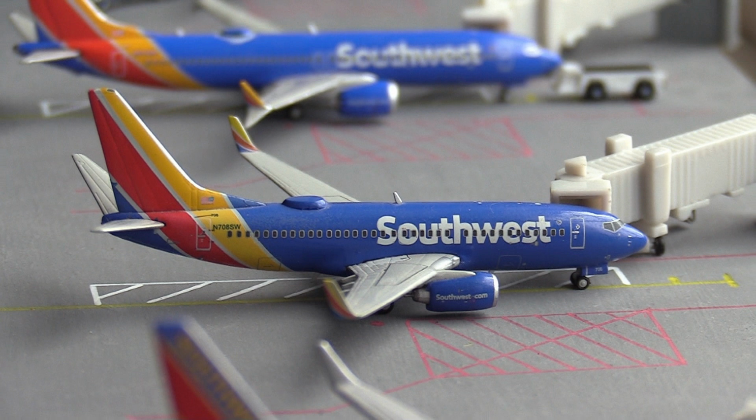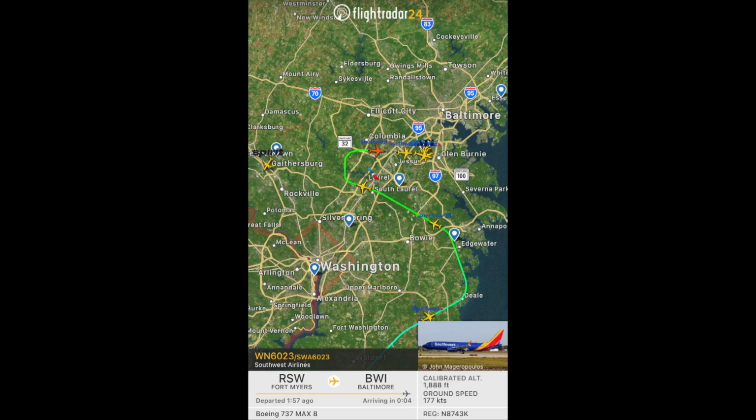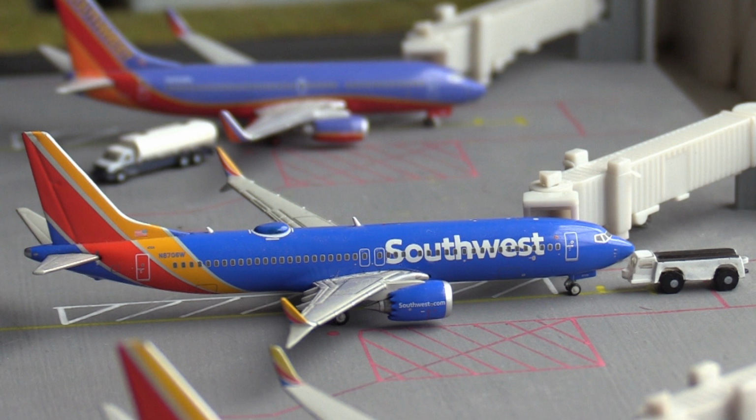And after that, here we have the return of a very special plane. Here we have the Southwest Airlines Boeing 737 MAX 8. Now, of course, these have resumed service. I did check on Flightradar24 and I saw this 737 MAX 8 arriving into Baltimore from Fort Myers, so he's going to be heading out to Fort Myers like the real-life 737 MAX 8.